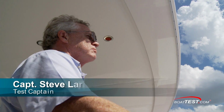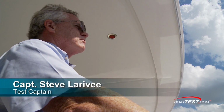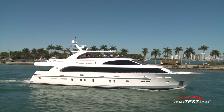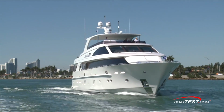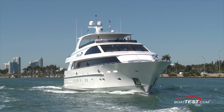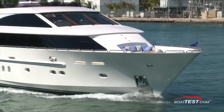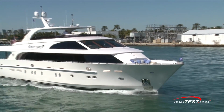Hi, Captain Steve for BoatTEST.com, and today we're taking a look at the newest launch from Hargrave, the 116, and specifically the interaction the crew has with the yacht. This was designed from the outset to be a charter yacht, so the crew is kept discreetly separated from the guests. So today we'll take a look at the crew living and working spaces.